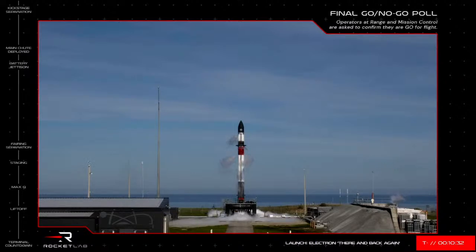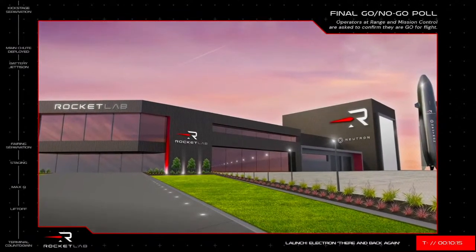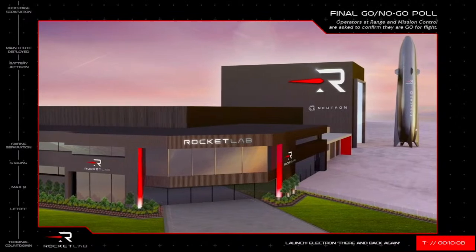Today is Electron's time to shine, but recently we also celebrated a major step forward in our program for Neutron, our much bigger new rocket. We have broken ground at the location of our new Neutron production complex and launch pad in Wallops Island, Virginia. It's here we are planning to create more than 200 new jobs to support Neutron's development and its launch capability from the Mid-Atlantic Regional Spaceport.